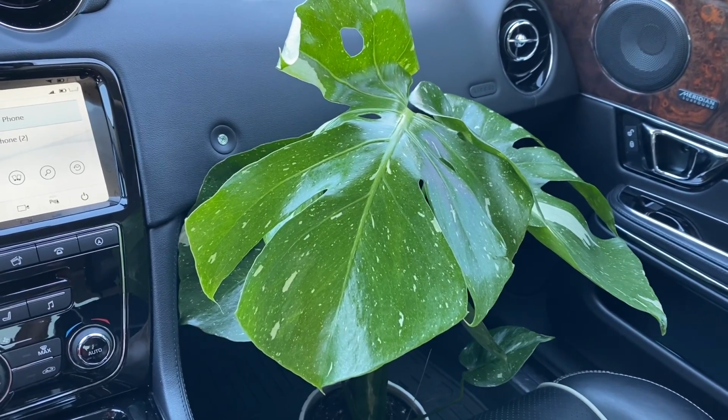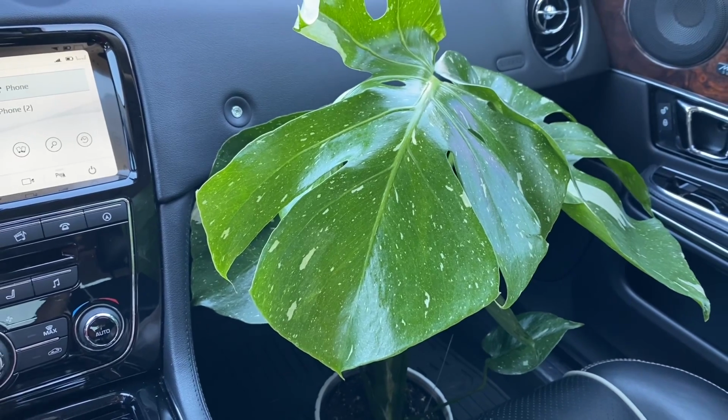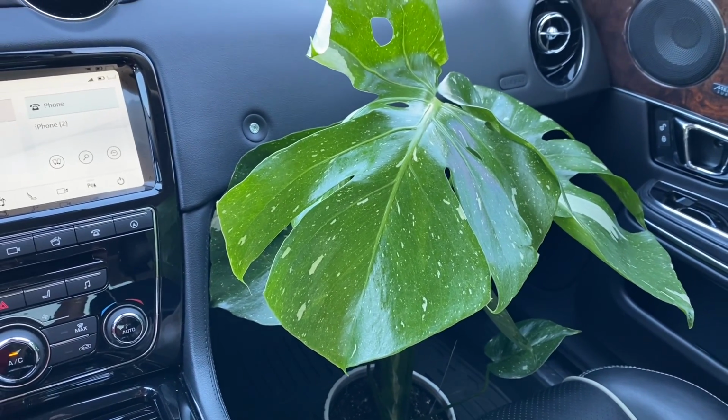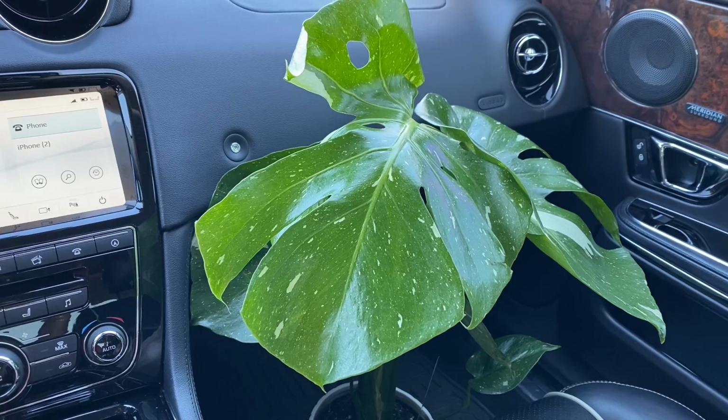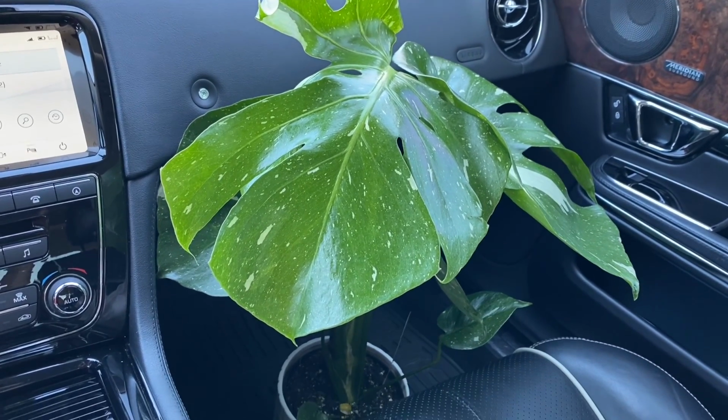Got the plant in my car, and I felt like it was one of those situations like that commercial, start the car, start the car. I couldn't wait to get this plant home. You wouldn't believe what a bargain this plant was.